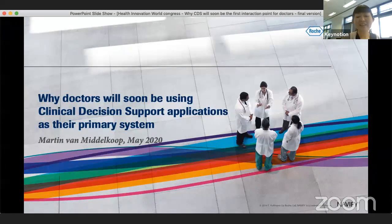So, welcome to Keynotion's Health Innovation World. Ladies and gentlemen, today we're very honored to have Mr. Martin van Middelkoop joining us and taking time off to show us and walk us through an exciting time of technology on using dashboards and showing us what we are now very interested in, all things virtual. So, Mr. van Middelkoop, it would be great if you could introduce yourself briefly, and the floor is yours now.